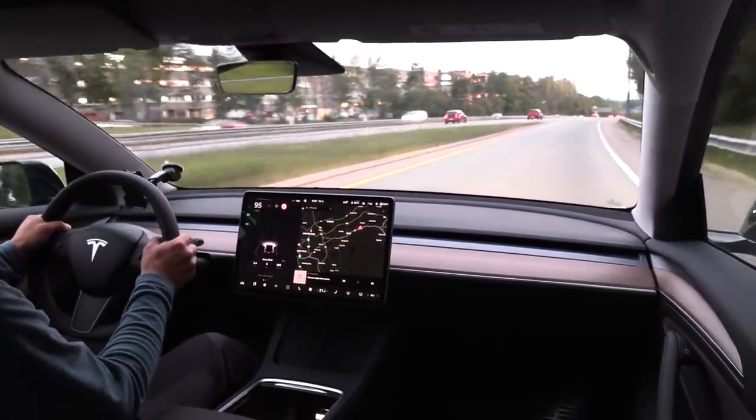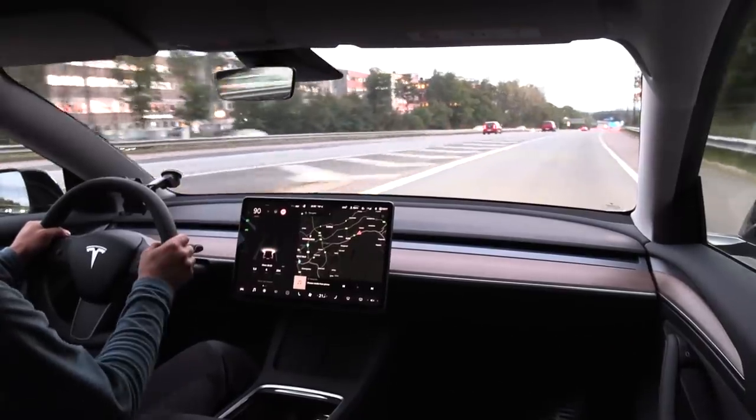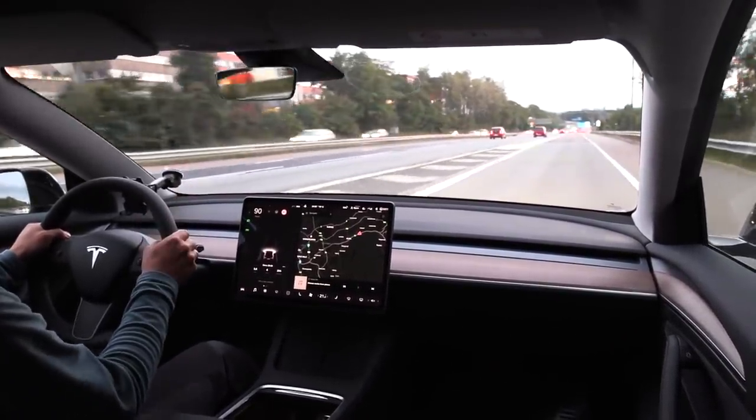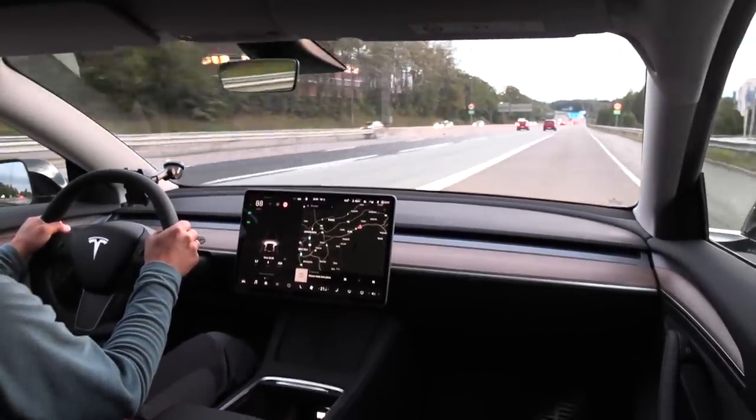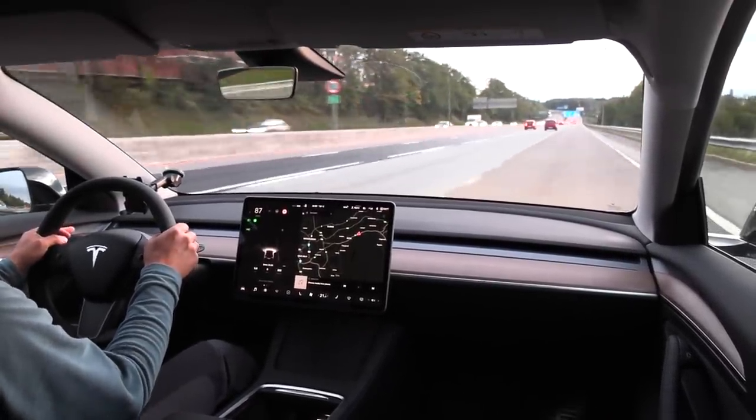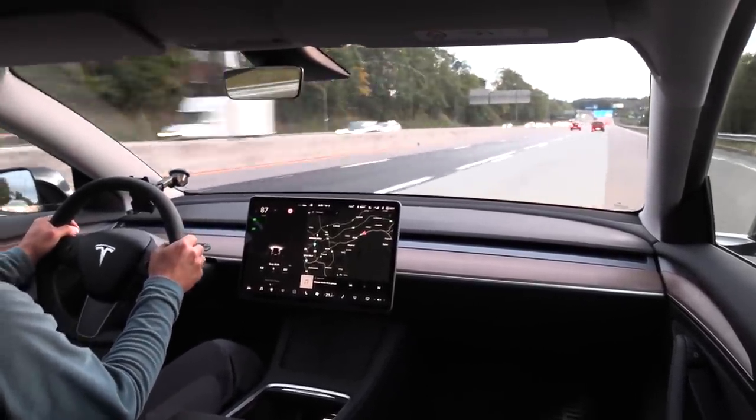This thing is quick. We have around 300 horsepower here, and some people say it's actually slightly more than 300 horsepower, but it is schnell. This is the slowest Tesla and it's still so much fun to drive.